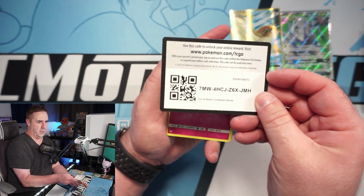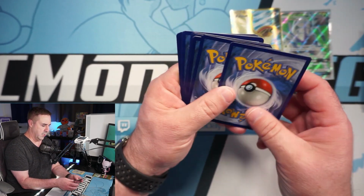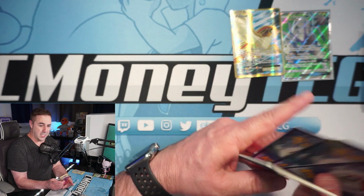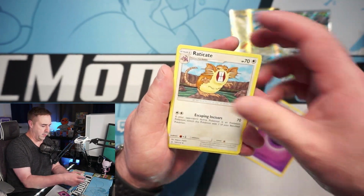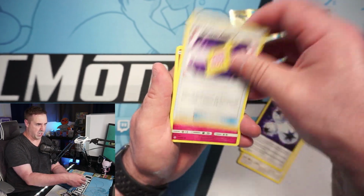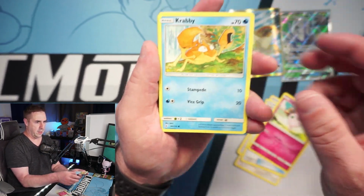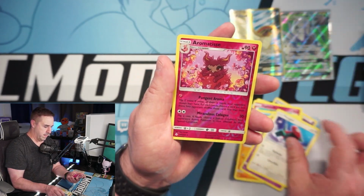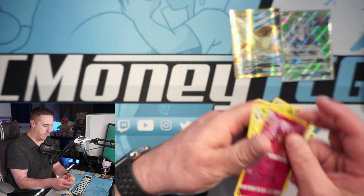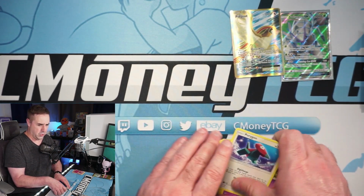So let's see here. Here is a code card. So I'm really excited about the live stream tomorrow. I said I hope you guys will be there for that, and the Gold Star Podcast Friday. We've been having a ton of fun with the Gold Star Podcast. You guys seem to love it a lot as well, so we're gonna keep doing it. But Aromatisse Reverse Rare and a Butterfree, so nothing out of this one either so far.